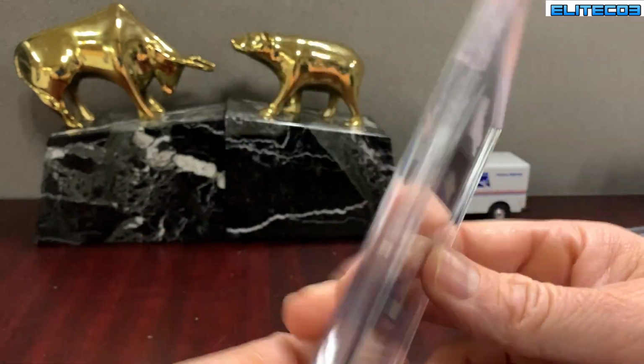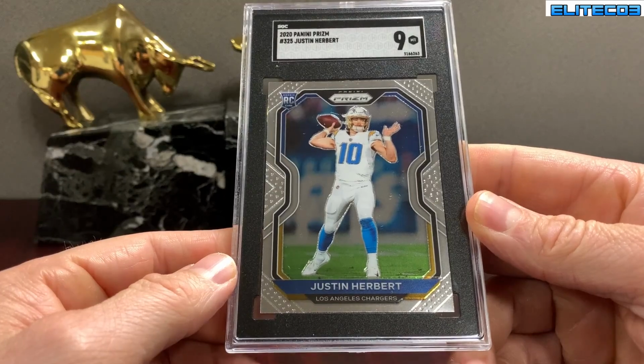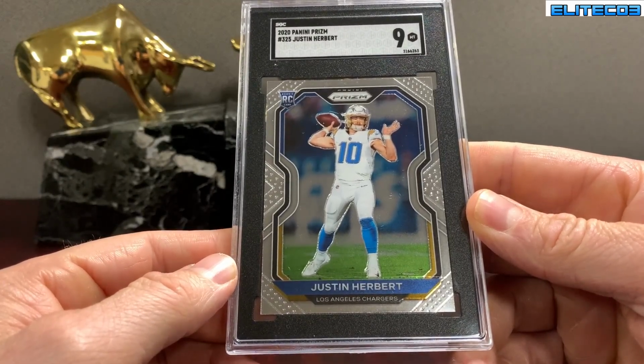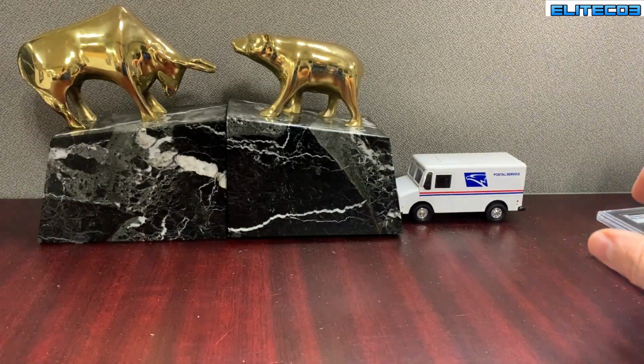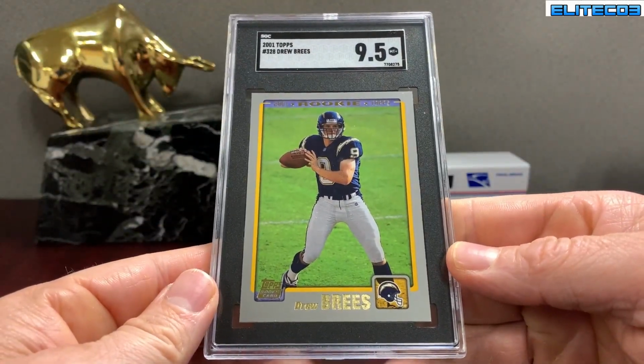Here's the Herbert Prism. I haven't really done too well on the Herbert Prisms. I mean, 9's decent, but it's ultra modern, so it's almost all cards ultra modern or in the 9 range. Just the way cards are. 9.5 Breeze.